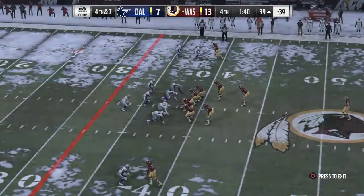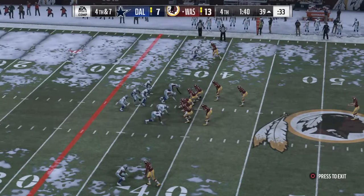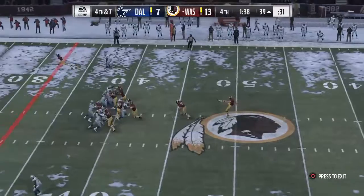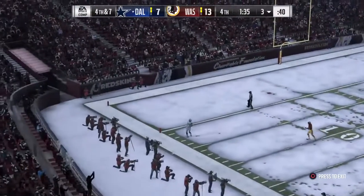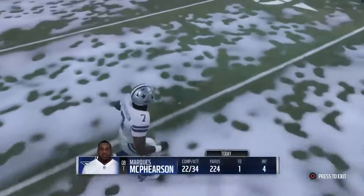All right, so the timeout over and all 11 men back out onto the field for the defense. On 4th down, the punt team is on as this is sent away. That'll be out of bounds, and how good was that? They'll say the 3-yard line. That's where they spot it. And now Dallas gets set to take the field.